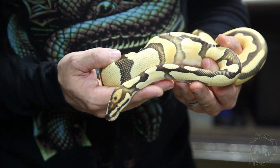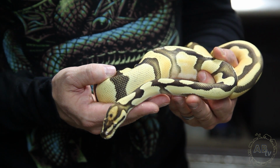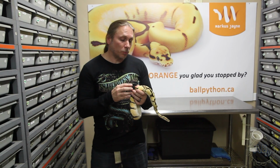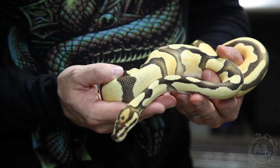The fact is, this is a super orange dream fire, and you can see why he loves the orange dream so much. Not only is a lot of those animals really beautifully orange, this particular one is just super clean, and that's something that a lot of ball pythons really need.